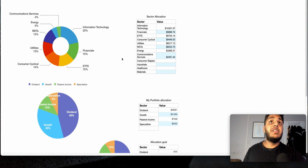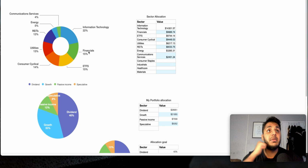And sector allocation. So this is my portfolio and the sector it's been allocated in. So not the dividends. This is where all my money is allocated. So the highest we have is information technology, 22%, financials 15%, ETFs 15%, consumer cyclical 14%, utilities 13%, REITs 12, energy 5, and communications at 4%. So I do love my tech stocks, mostly for growth. The financials is mostly because of DFN and the split corp stocks.